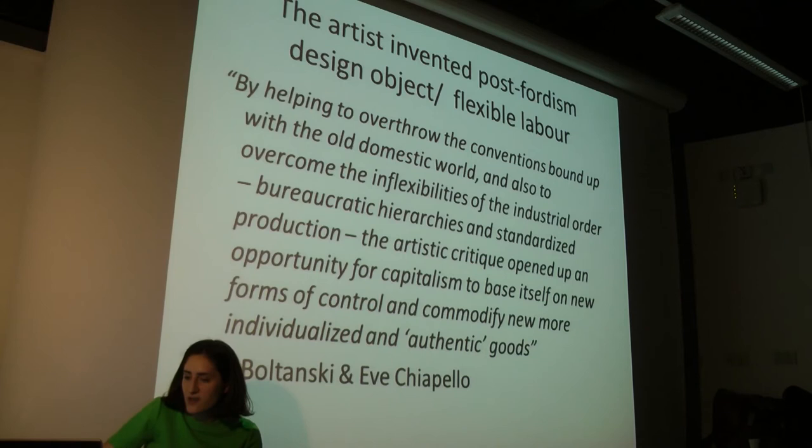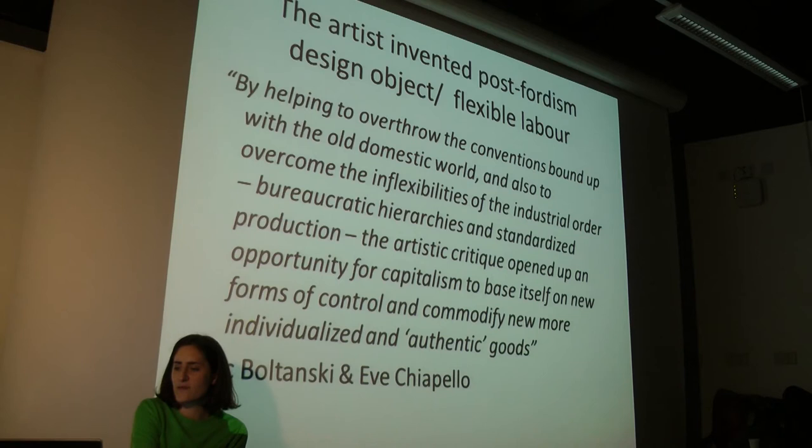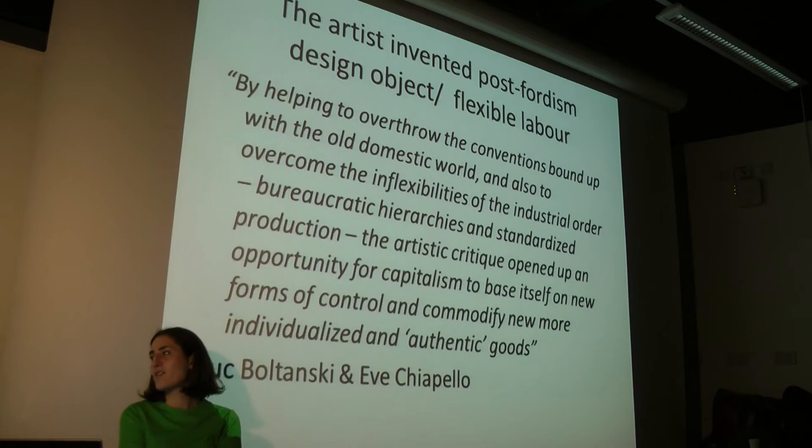This is a quote for those that are interested. It's from Empire by Boltanski and Chiapello, and they talk specifically about the way in which the artist invented the post-Fordist design object. "By helping to overthrow the conventions bound up with the old domestic world, and also to overcome the inflexibilities of the industrial order, bureaucratic hierarchies, and standardized production, the artistic critique opened up an opportunity for capitalism to base itself on new forms of control and commodify new, more individualized and authentic goods."